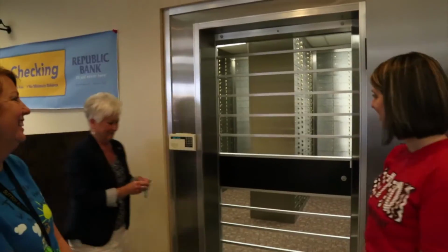I've never been in the vault before. So Shirley, is there actual money in the vault? There's actual money in the vault. It's all locked under lock and key with combinations. As you can see, this huge door is about 18 inches thick, and it's all steel, and it has combinations that we use to open it every day.